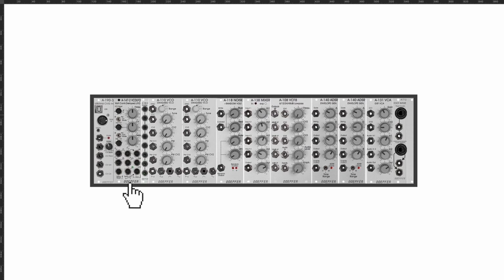A simple but very effective voltage controlled low frequency oscillator. Very important to have some multiples. When you have a pitch and you want to route it to both VCOs, you will have to use this multiple. We have 2 standard VCOs, a noise and random voltage module, which is great to add some noise to the patch or control some random CV signals.